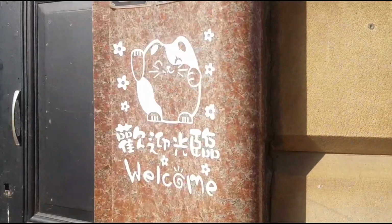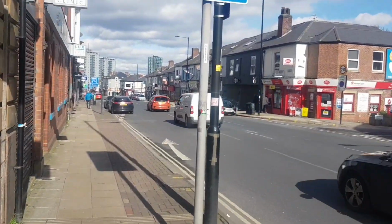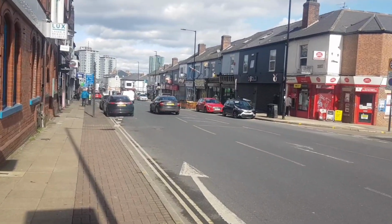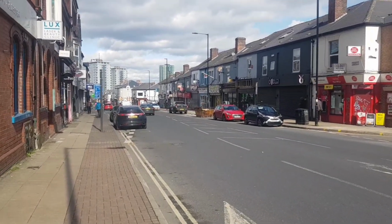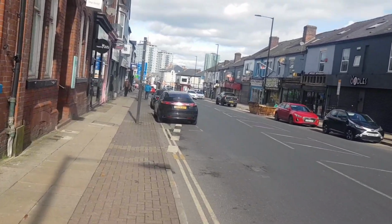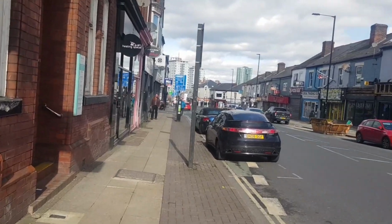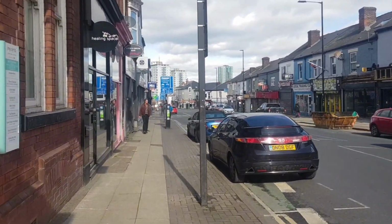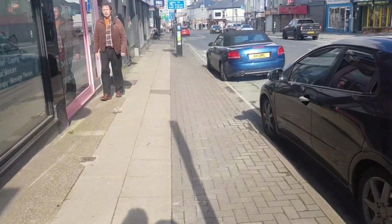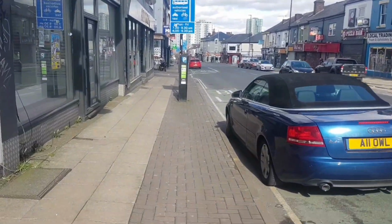We've got a bit of street art there. So this is on the approach down London Road towards the bottom end of Sheffield city centre. Now it is a massive city and it has a lot of suburbs and outer towns, so I'm just going to be doing a walk around the main city centre area.